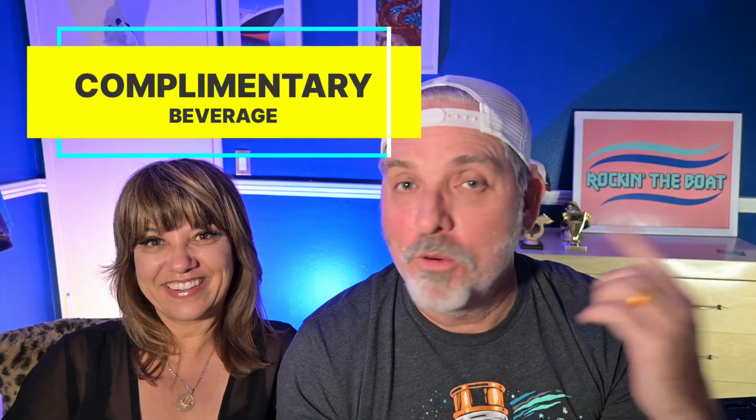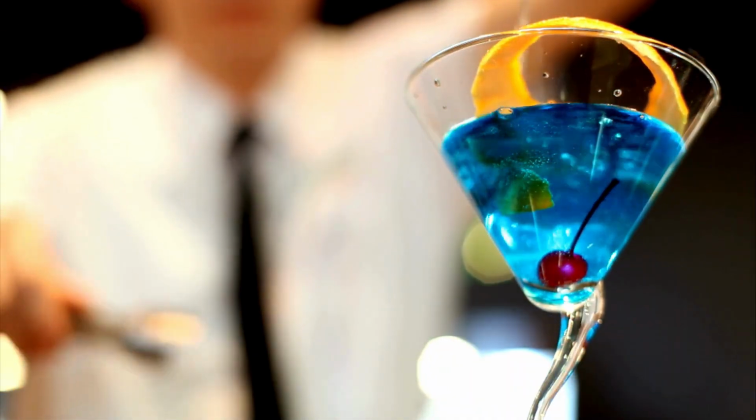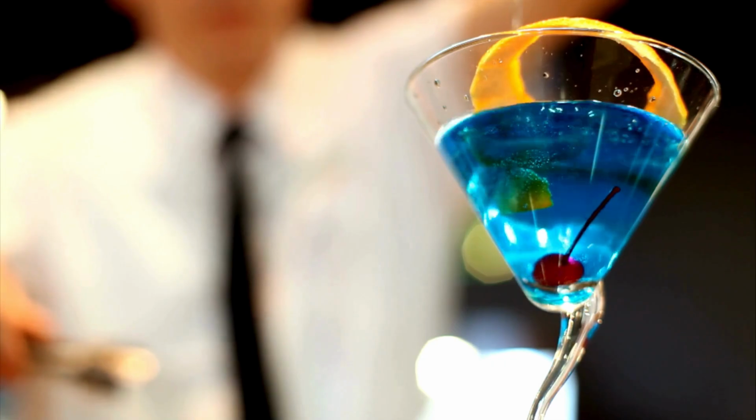Another really cool thing is you get a complimentary beverage anywhere on the ship that you want. Now, it used to just be in the Sea Day brunch that they give you a free drink, but they changed it in July of 2024. So now you get that drink anywhere you want on the ship, even those tasty cocktails at Alchemy Bar. So it does save you $15 to $18 per person. There's 2 of us, so that's $36 right there on one cruise.